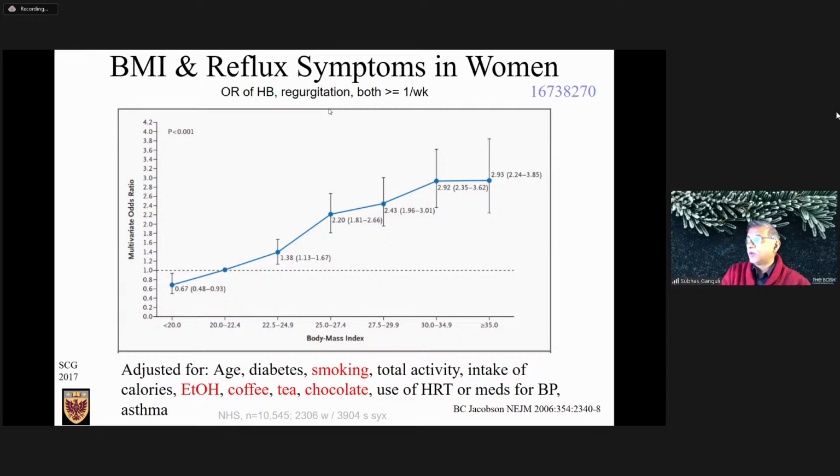So what you can see, I hope, is that basically as the BMI goes up on the horizontal scale here, the odds ratio or the risk of heartburn whizzes on up to almost threefold. The other thing that I find very interesting is that the upper limit of normal is 25, which is here. So even if you're at the upper limit of normal, the risk of your having heartburn is about 38% increased. So even within the normal range, as your BMI or as your weight goes down, your risk of heartburn goes down. So basically, if your BMI is down at about 21, you're about 30% less likely to have heartburn. And if it's down around 20, you're about 33% less likely to have heartburn. So this shows that even within the normal range, weight is important.